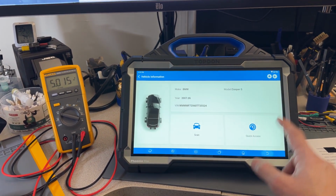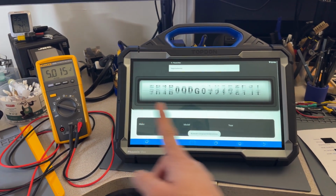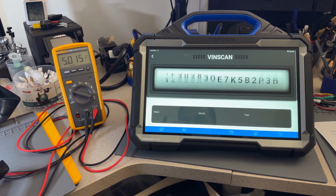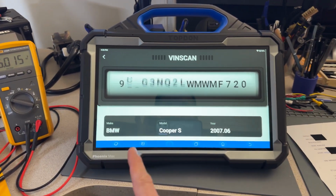All right, so we can go back from scratch. I'm just going to do the auto scan so you can see the VIN being populated. I don't really need a scan for the test that I'm doing for him. This is very specific for injectors.